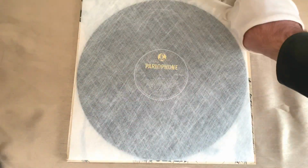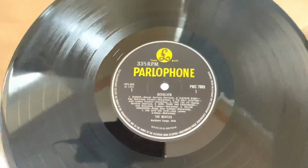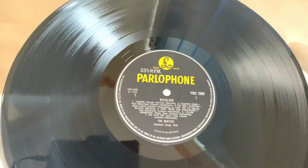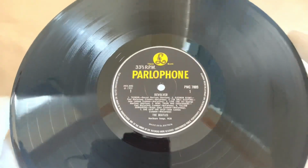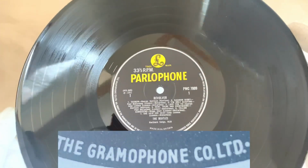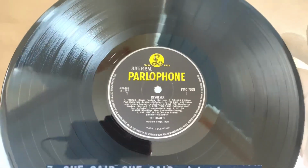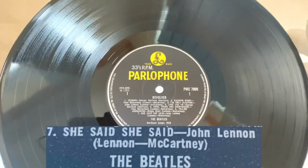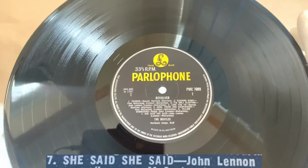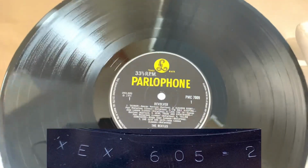So onto the vinyl then. And instantly you'll notice there's no sold in UK details on the labels on this copy. And these Parlophone black and yellow labels from that time period, they're really difficult to find these days, especially in mono. So we've still got the Gramophone Company on the perimeter there with the P1966. And the labels have the singer and then the composer on this particular version. The matrix is XEX 605-2 on side 1.